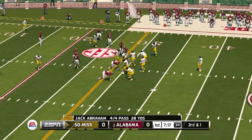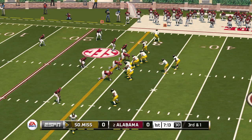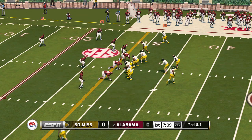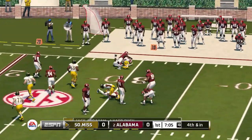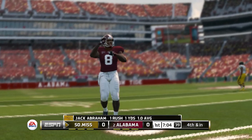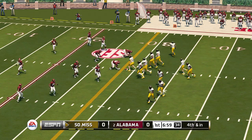Third down. Really a tough spot for an offense to be in against this crowd and this stadium. And he's taken down at about the 29-yard line. A gain of a yard on the quarterback keeper. It's fourth down, and they're going to try to go for it.